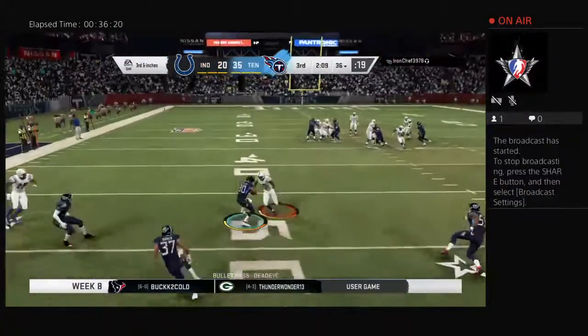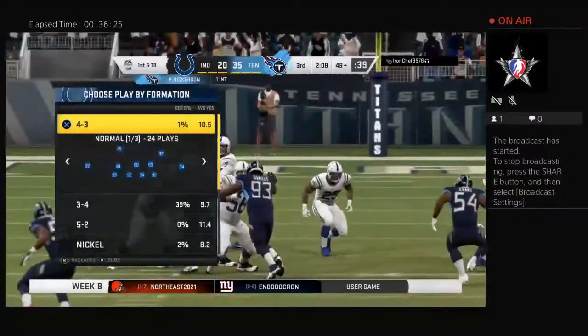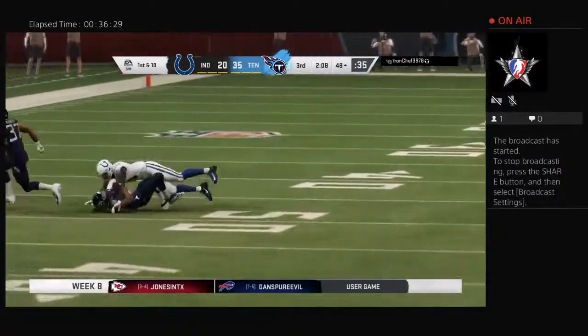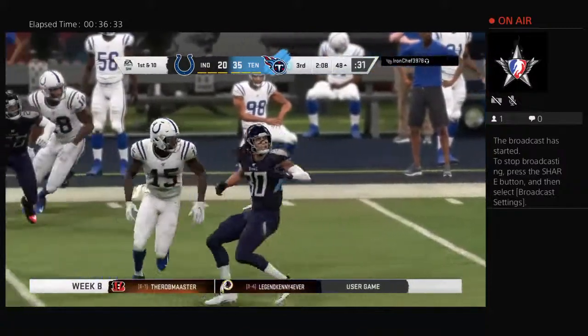Trying to get it to Ebron, and it's intercepted. He's picked off near his own 48. Then they take possession 2 yards away from midfield at the 48-yard line. At the 48-yard line.